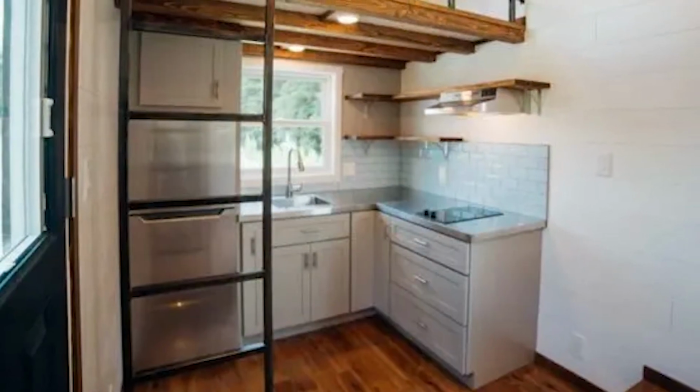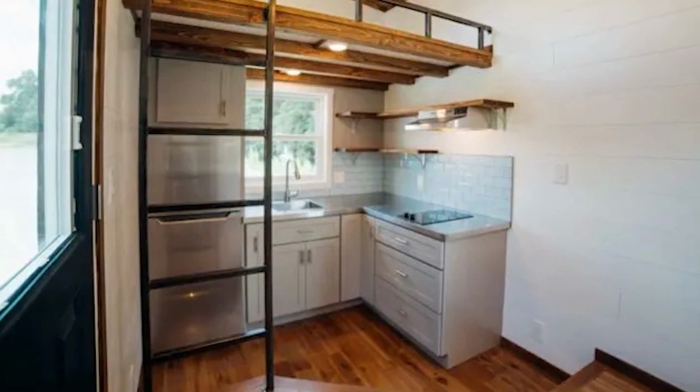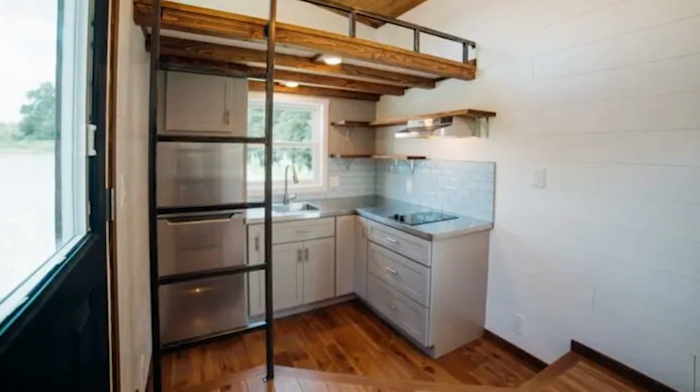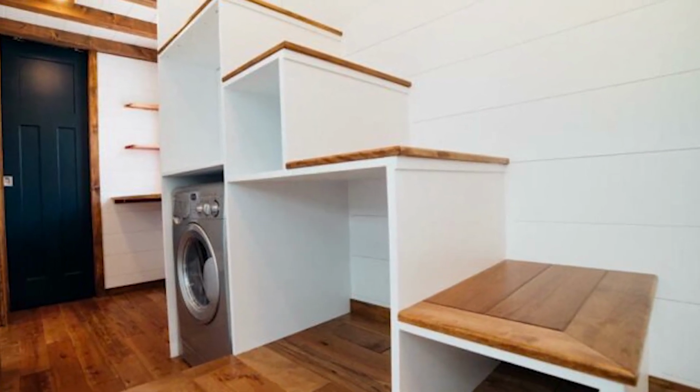Located next to the storage stairs, this workspace features a beautiful live-edge cedar desk that is both sturdy and visually striking. The desk is accompanied by a set of shelving units that provide ample space for storing books, files, and other office essentials.